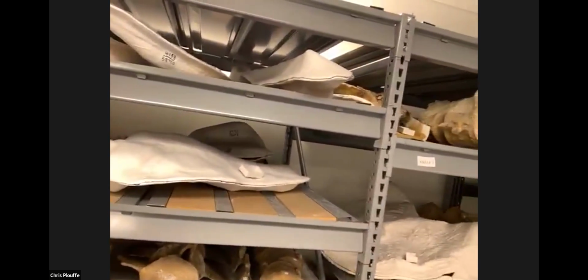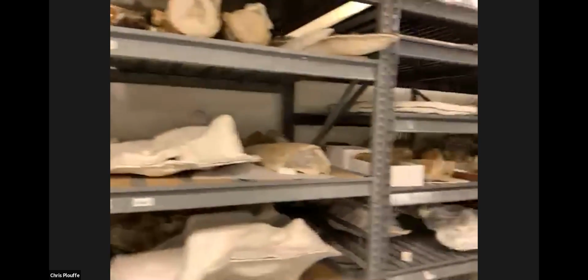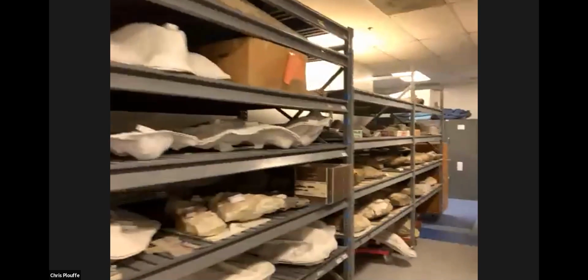You guys can see that we do have a lot of whales in San Diego. We're so close to the water that we have a lot of marine fossils. Moving further down, as you're showing all these specimens, some of them are out of their jackets, and now they're actually specimens that are on site there.